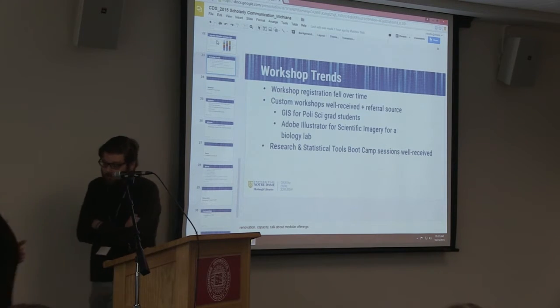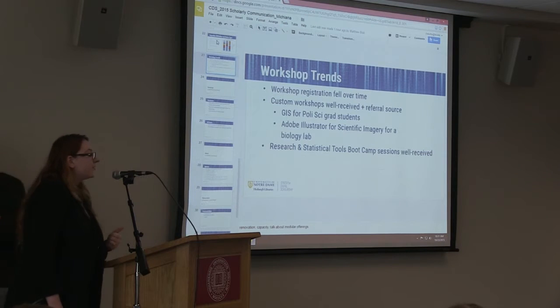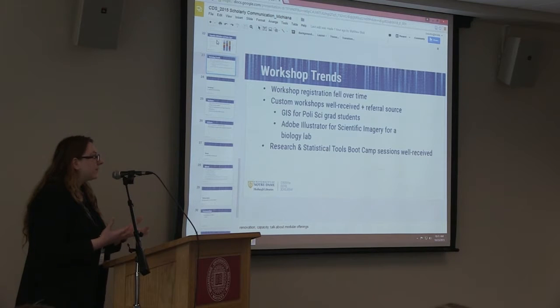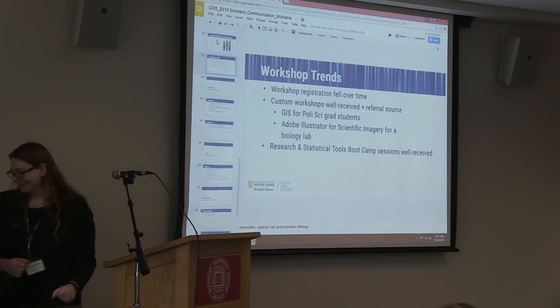Sure. The Adobe Illustrator for Scientific Imagery was an example of a referral. So somebody came to us with that question. We don't actually have anyone who can do that in the center. That is something that our emerging technologies librarian, Randall Harrison, does. And so I worked with them to facilitate that for one of the biology labs. It was really fun.